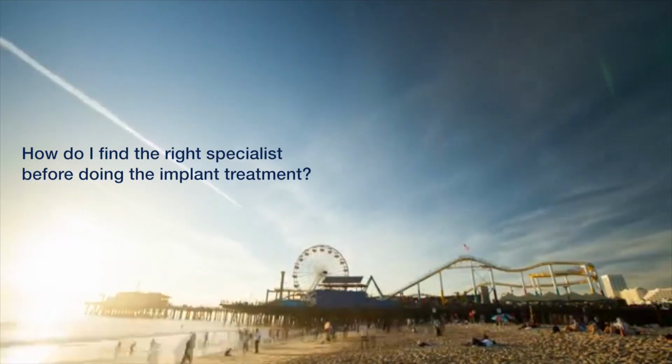Sometimes patients come in and at the onset they may not be a candidate for implant placement, but there are things that we can do, like bone grafting and soft tissue grafting, in order to get the area ready for implant placement.